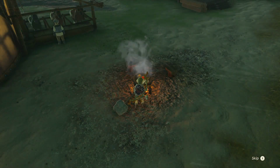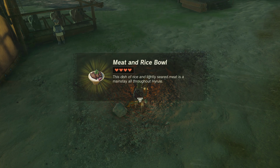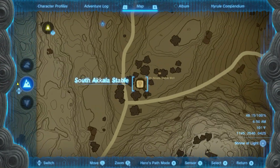Once you have all 3 ingredients, simply cook them to get the meat and rice bowl meal we're looking for. Hand it over to Agus, and you'll complete this side adventure. Next, we need to head to South Akkala Stable, located here.